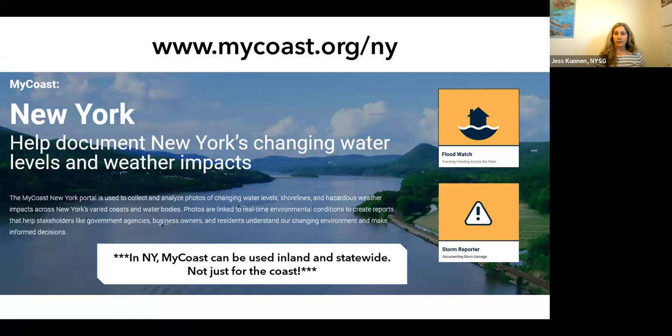With this tool, when a photo is uploaded, it is placed on a map, it's linked to environmental data, and then it's posted on this searchable website. I should say that it's also an app that you can download right now on your phone from the App Store. A key point that I want to make today is that despite the name My Coast New York, it's really for statewide use.